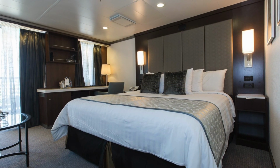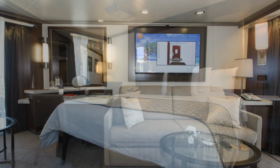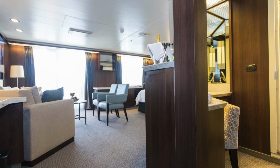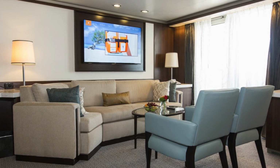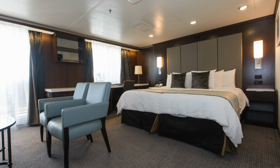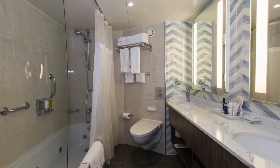This suite offers 2 twin beds, or they can be placed together to form a queen-size bed. And it also has a sofa bed that can accommodate a third guest. If you're looking for a larger cabin size, the Neptune suite may be the better choice. These range in size from 510 to 700 square feet, including the veranda, and this suite gives you the option of having a king-size bed as well as having a full-size whirlpool bath and shower in the bathroom.